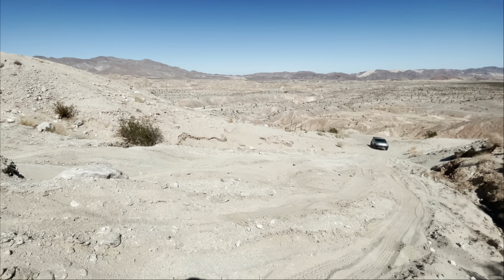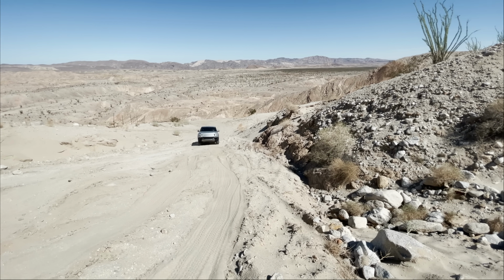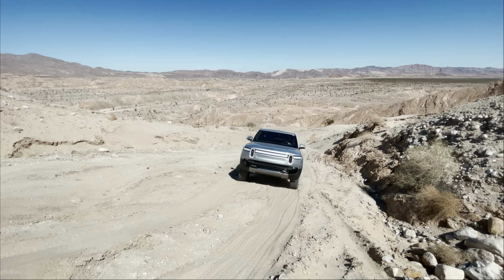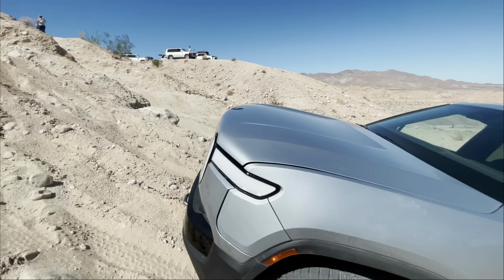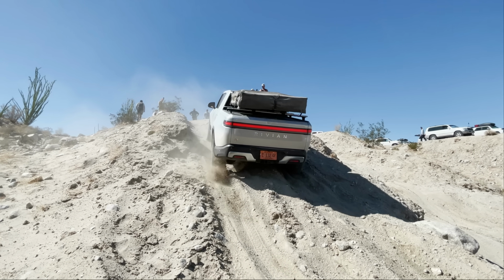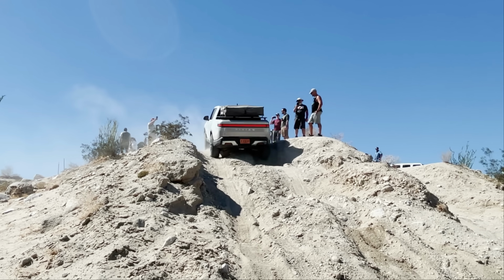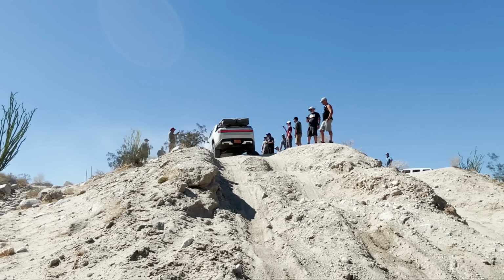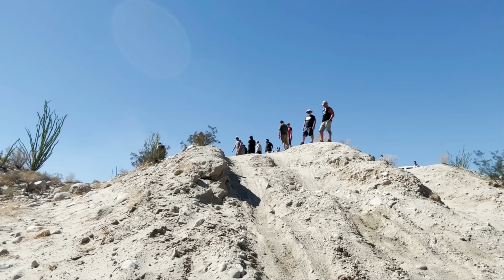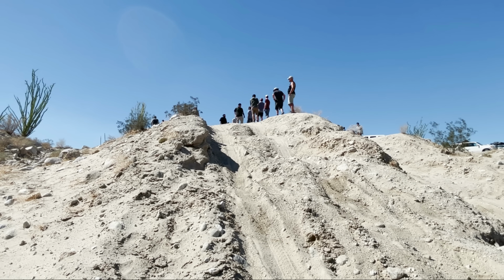Which way is he going? Come up this way! Wow. Dude, look at that. Wow, that's amazing. Wow. Compare that to a 100 series Land Cruiser. Take my money.